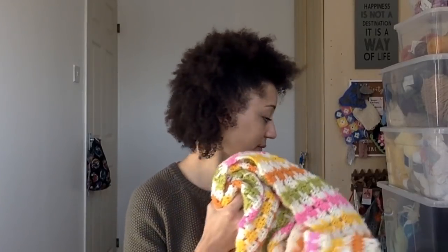I ripped back an absolutely huge chunk, which was about maybe this much. So I need to just go back through and put that back. It'd be a good time to show you a tutorial of how to do the stitch. So if you want that, let me know.